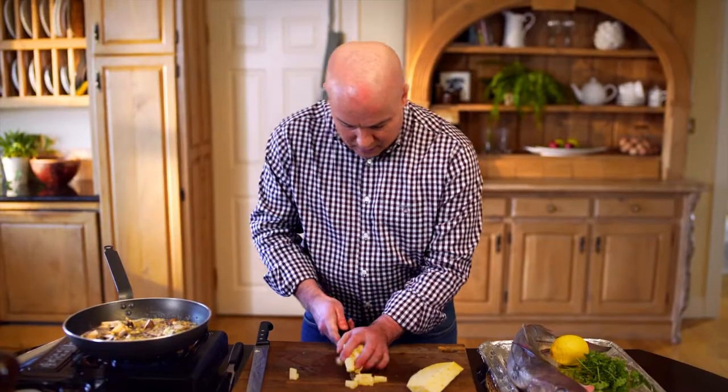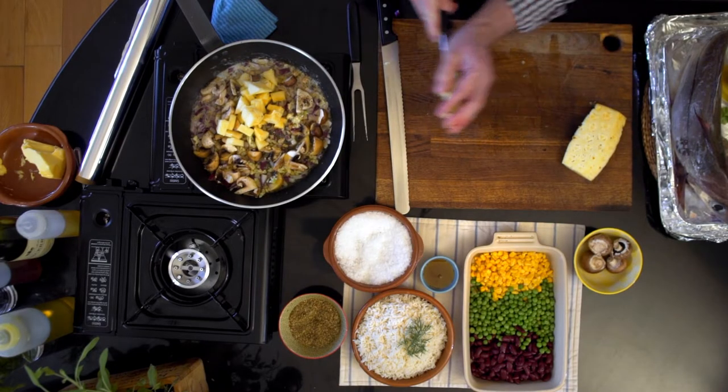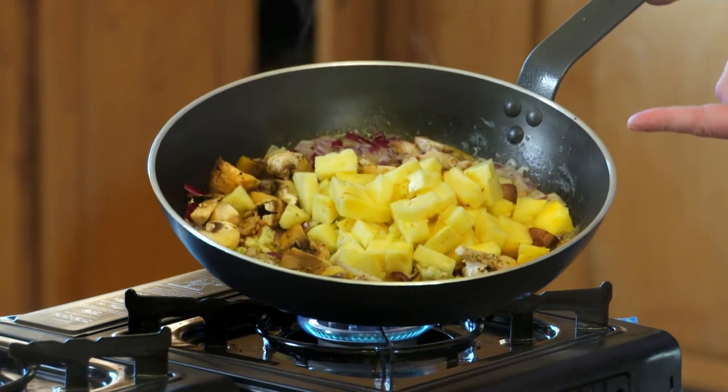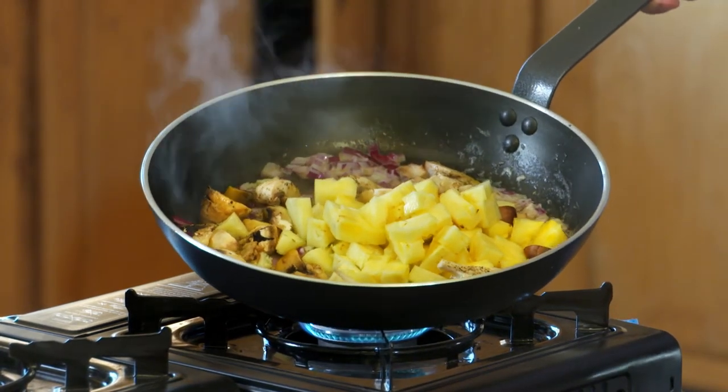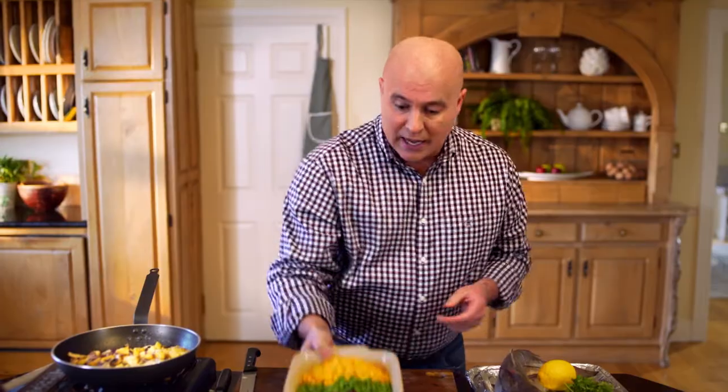Now, so let's dice up our pineapple, and we'll put in, I don't know, I might only use maybe say half of that. Have a good look at that, guys. The mushrooms and the onions and the garlic nicely softening in. So give it a bit of shaky, shaky in the pan. And have a look at this. You use whatever you can find.